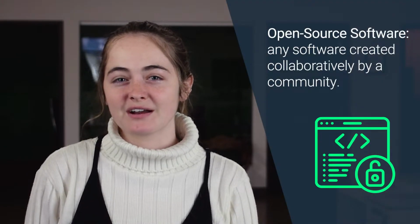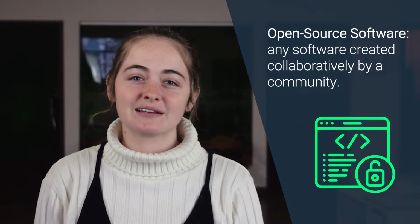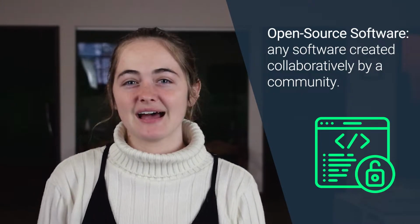Open source software is any software created collaboratively by a community rather than designed and provided by a software vendor. Aside from the fact that it is generally free, some of the draws of open source POS software is that you can modify or enhance the software as you see fit if you have the skill set to do so. Don't get too excited. While it's a low-cost option, open source software comes with several risks. Let's dive into a few things you should be aware of.